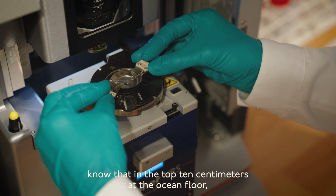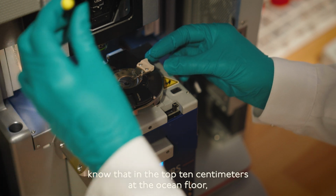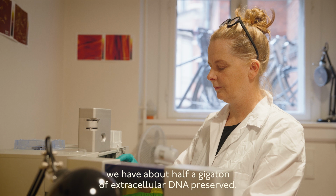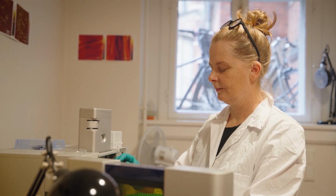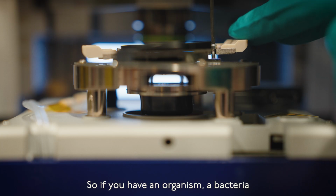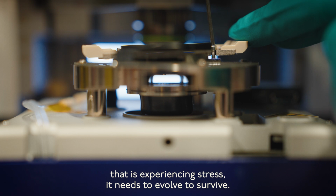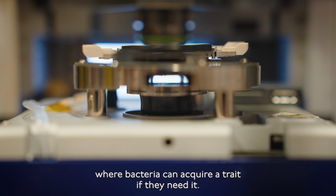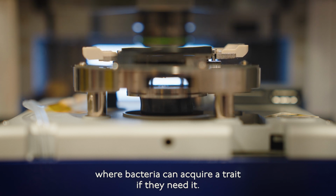Now we know that in the top 10 centimeters at the ocean floor, we have about half a gigaton of extracellular DNA preserved. So if you have a bacterium that is experiencing stress, it needs to evolve to survive, then we have a whole gene bank in the ocean floor, for instance, where bacteria can acquire a trait if they need it.